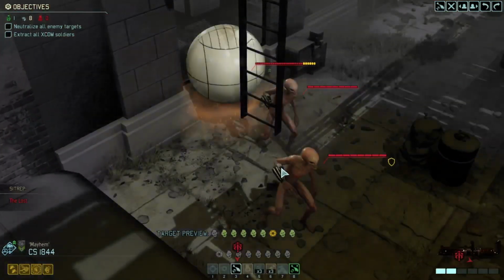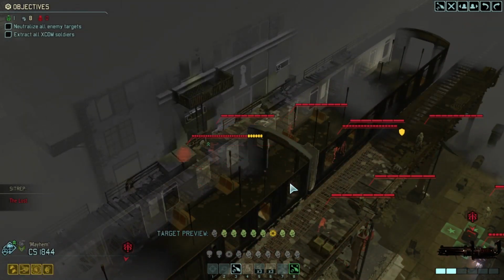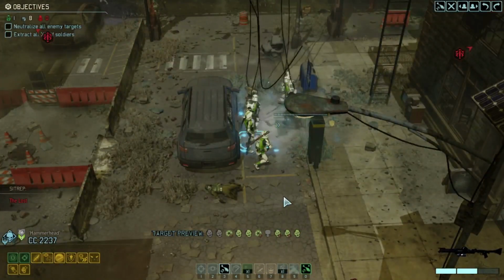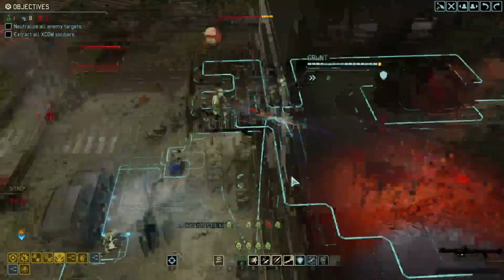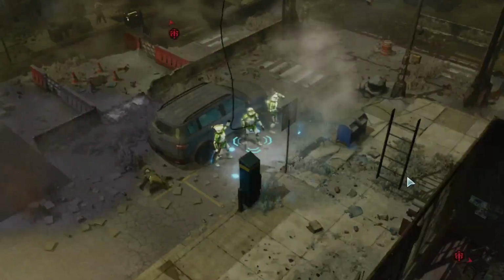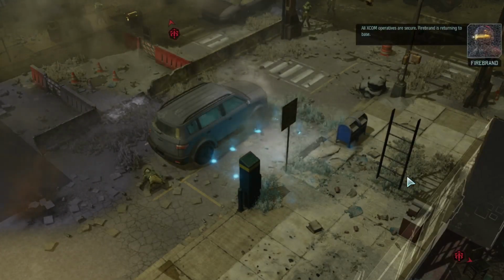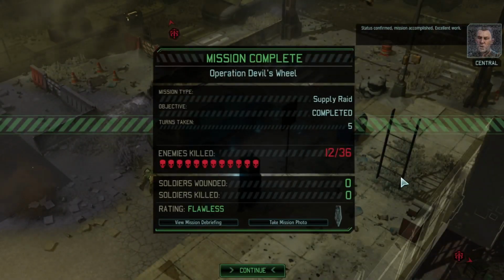Oh geez, there's a gatekeeper. Roger that, sir. First group go. Alright, let's see if this works. Good job, gents. All XCOM operatives are secure. Firebrand is returning to base. Status confirmed. Mission accomplished. Nice.